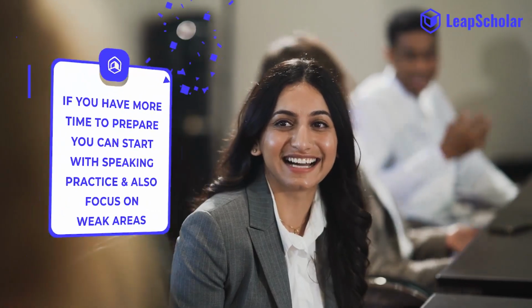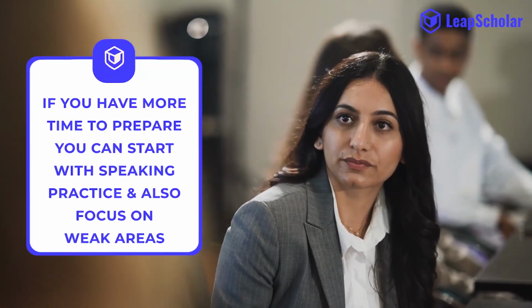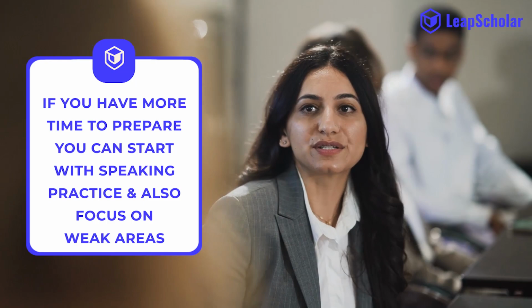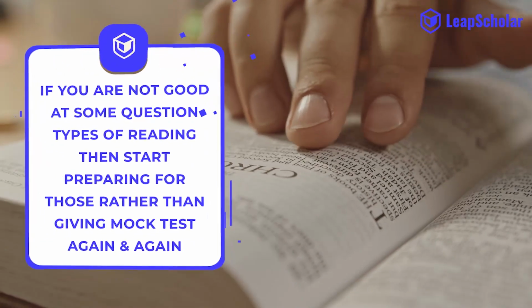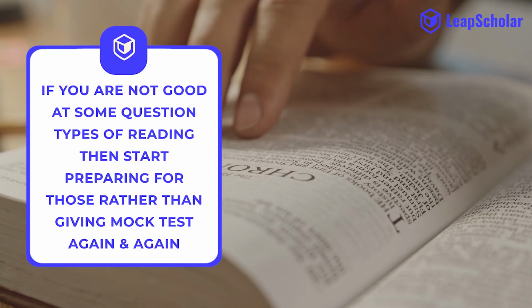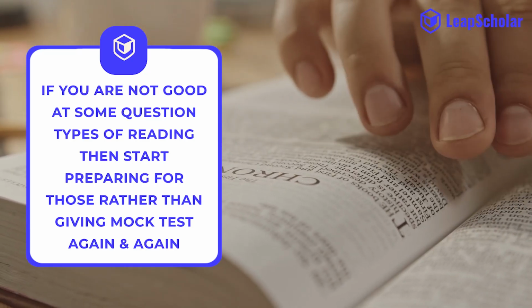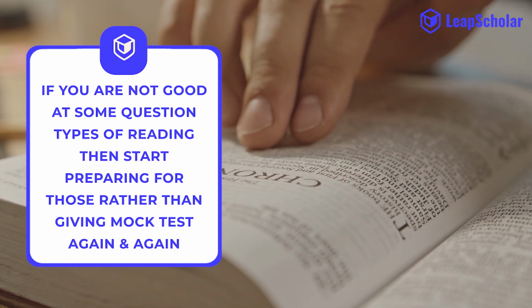Now, if you have more time to prepare, then you can start with speaking practice on a daily basis. And the next thing would be your weaker area in your practice list. You should devote at least 15 minutes of your whole day to speaking. Next thing, if you think that you are not good at some of the question types in reading, then you can start preparing for those first rather than giving the whole mock test of the reading module again and again.